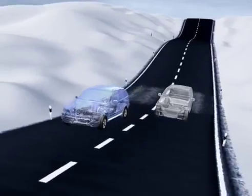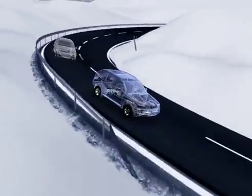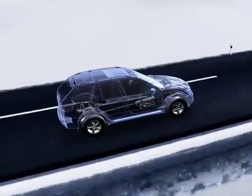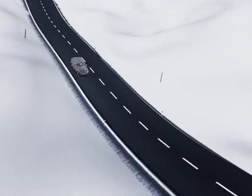The BMW is stable in its trajectory. The rear wheels do not go into a spin. xDrive also improves steering behavior and thus the agility and safety of the vehicle. The BMW remains responsive in the curves and easy to control up to the limit.